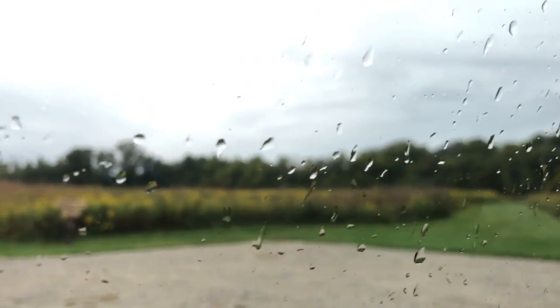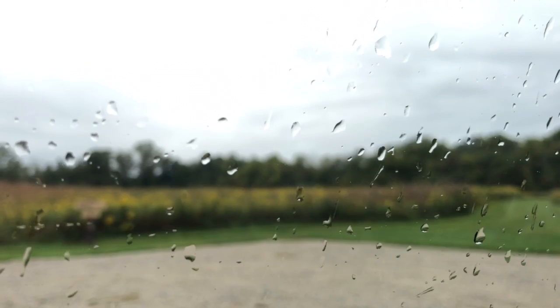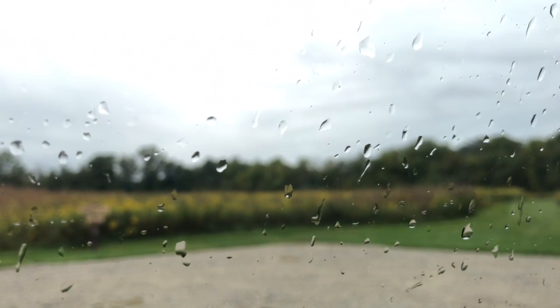I'm looking around here. I saw a lot of finches right here, which is interesting because I haven't seen too many finches for quite a while, and I thought they were gone.